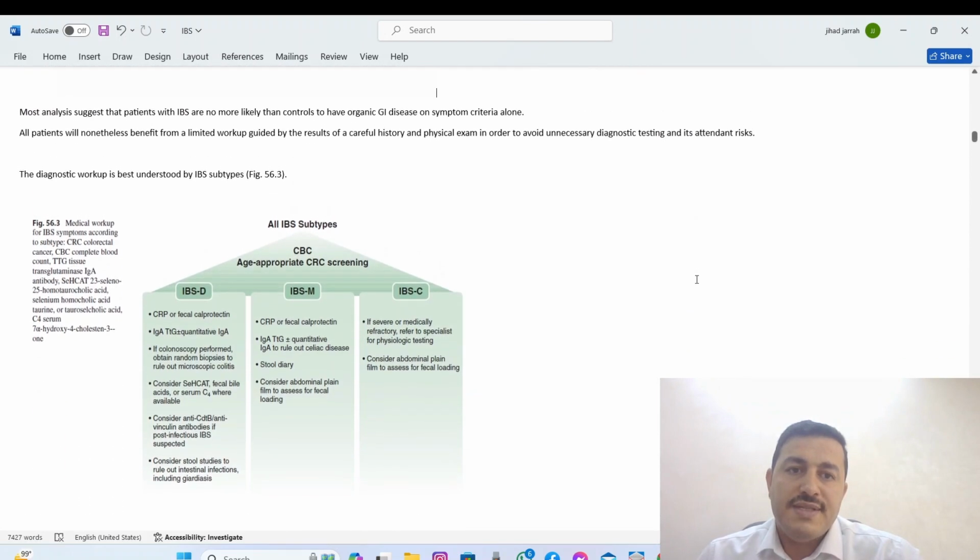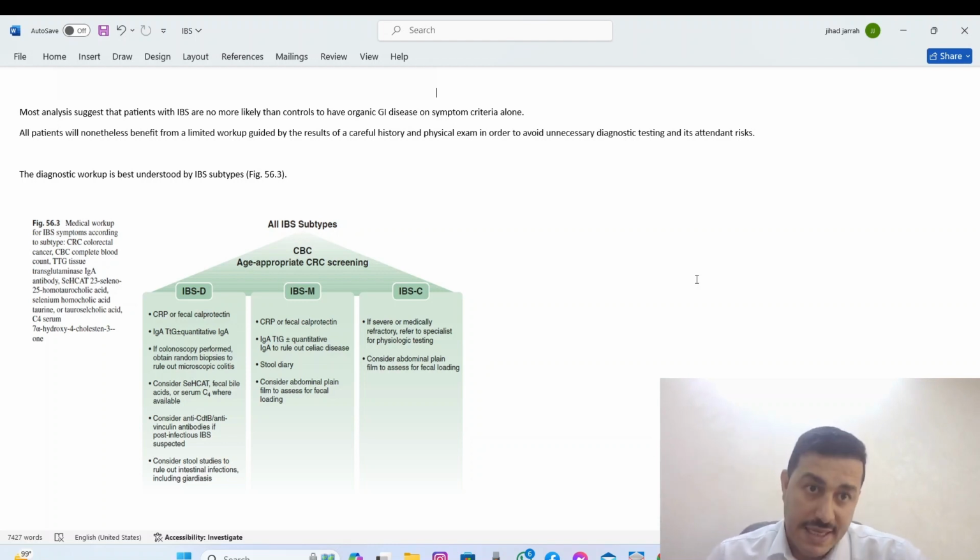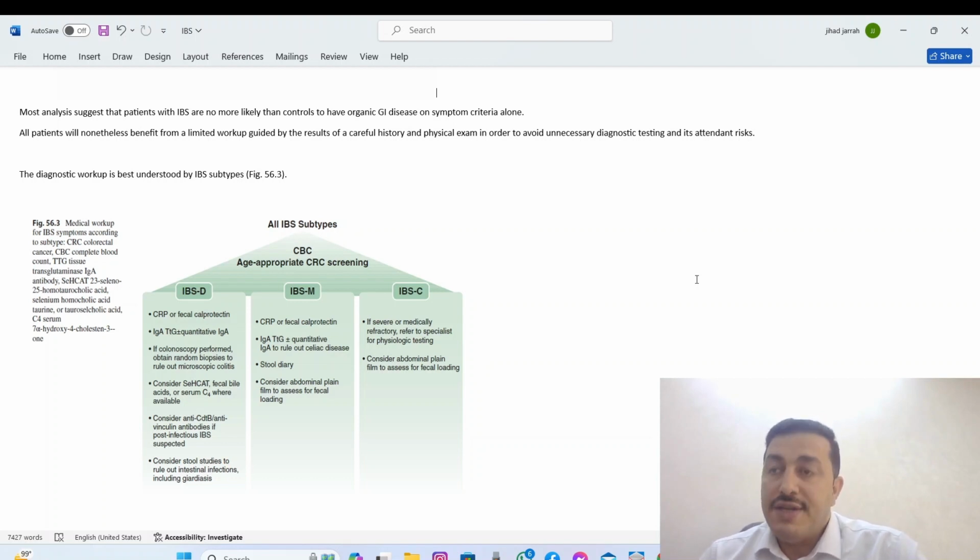Regarding the laboratory investigations, we should be guided by the first step, the clinical history and physical exam. According to the first step, we will categorize the patient as constipation predominant, diarrhea predominant, or mixed. If we conclude that the patient has constipation-predominant irritable bowel syndrome, nothing more is required than an X-ray of the abdomen, in the absence of alarming symptoms, to rule out fecal impaction or intestinal obstruction.